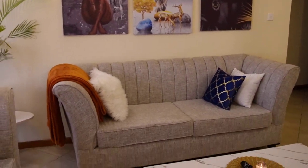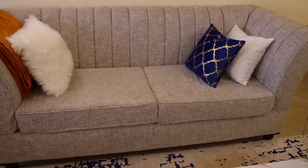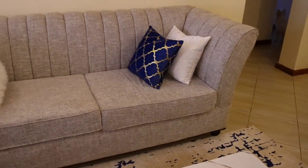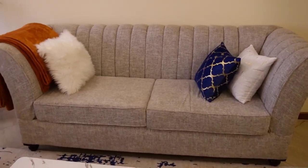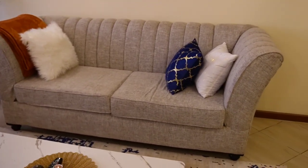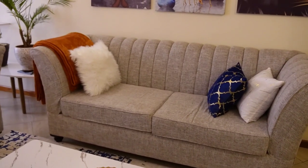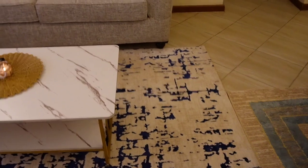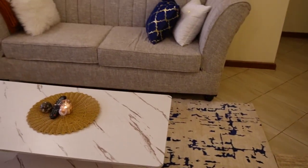And then right below it is my three-seater couch. I really love this couch. The gray color just complements, like, I was going for a contemporary theme for the house, and I hopefully got there, but honestly, whatever this is, I love it. So I love that couch. It's in gray, and I opted for white and blue throw pillows because the carpet is gray, white, blue, and a bit of cream and brown as well, and I love it.